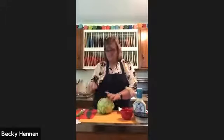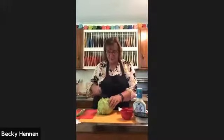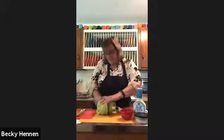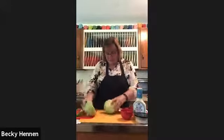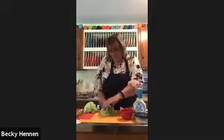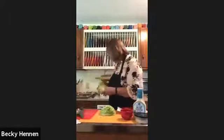So we're going to cut this. The recipe's for 4, but there's just my husband and I, so I'm just going to make 2 this afternoon. So I'm going to cut it down in the middle, cut it in half, and then I'm going to take the half wedge and cut it in a quarter. And of course, if you were making 4 of them, you just go ahead and cut your other half in half, and have all 4.